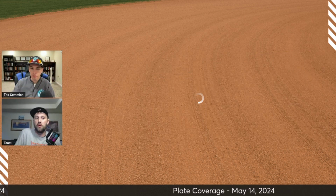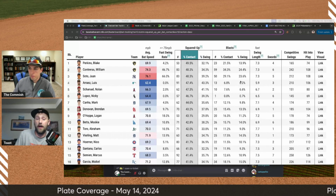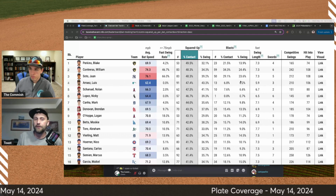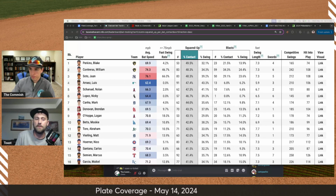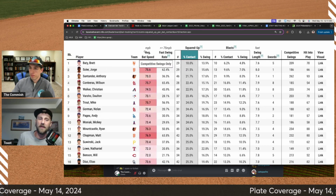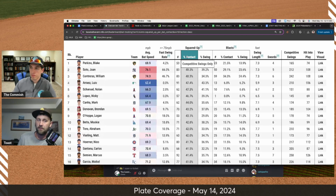Yeah, and if you can pull up Savant again and sort it by contact percentage, you'll see, obviously you have William Contreras and Juan Soto who have elite bat speed and elite contact percentage. So obviously very good. But everybody else on that list of high contact guys doesn't have a very high bat speed. That doesn't necessarily mean they're bad hitters. If you take a look at that list, Blake Perkins has been pretty damn good this year. Luis Arraez, obviously very good.